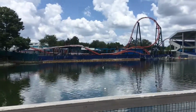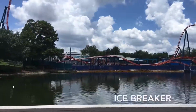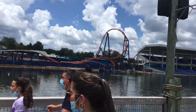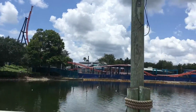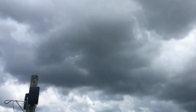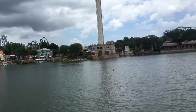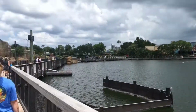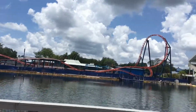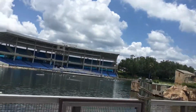There is the new roller coaster here. I can't remember what the name of it is, but we'll put the name down in the bottom of the video here of the new roller coaster that is not officially launched yet, but will be launching soon this year, supposedly. And as you can see, we're headed out because it looks like it's about to storm really bad. And this is the lake that you can do the paddle boats in, but it's not open today. And then over to the other side of the roller coaster is where Sesame Street is. And we weren't able to get to that today, but we will definitely be back and we will do some more videos, take you all around.